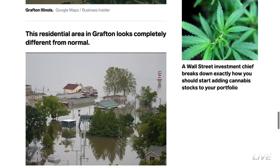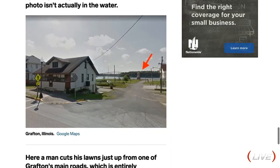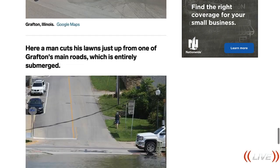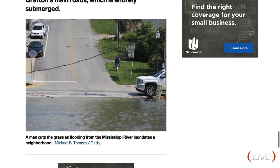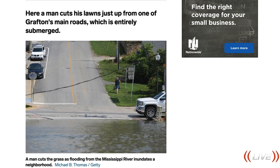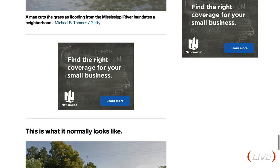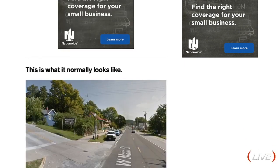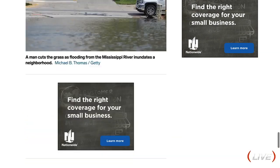And we have some before and after photos really at the bottom of this. This photo right here is pointing out that this lighthouse usually is not in the water. It's just, you know, crazy. Guy out doing lawn work, just 12 feet away from him is floodwaters. And he's lucky he's able to mow the grass. This is what that road usually looks like, by the way. All right. So where the sign is, this gentleman's mowing his lawn right here. And in the photo before, we're covered in water right here. Take you back.